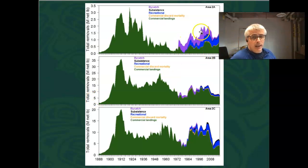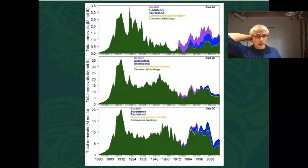There's a big amount of bycatch through here. The pollock fishery is a trawl fishery, would kill a lot of halibut and then discard them as bycatch. Subsistence is this little black line, not very large. Recreational is quite large in area 2A. There's a big wreck fishery. A lot of charter boats, things like that, go out and catch halibut. There's a massive tension between recreational fishermen and commercial, each pointing their fingers about who's at fault.